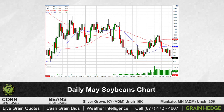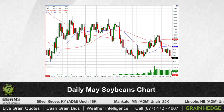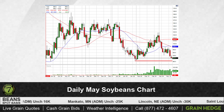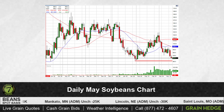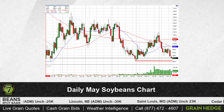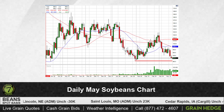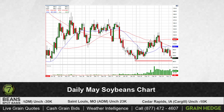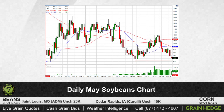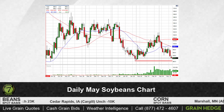It looked as though soybeans kind of closed on the lower side of the day's range. I wouldn't be surprised if we move back to that red line, the previous low that we saw at the end of January and the very beginning of February when we printed those lows. You can see here in the chart, this is a daily candlestick chart, that red line represents those lows. I think we have a few more cents to go before we reach that level, but I wouldn't be surprised if we get a little bit of support down around that level in the coming days.